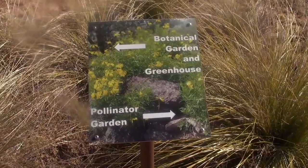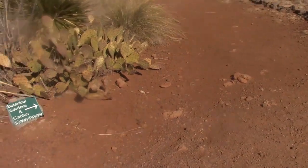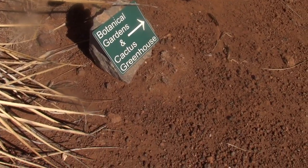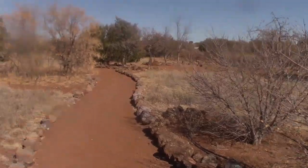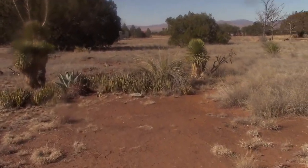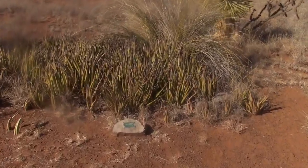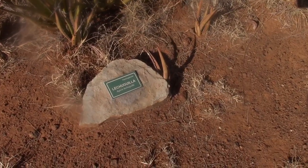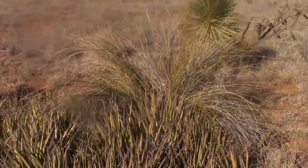Botanical garden and greenhouse. Pollinator garden. Let's go ahead and go this way first. Botanical gardens and cactus greenhouse. Let's go see what these are. Oh yeah, those are those Chuclias. I don't know if I'm pronouncing that right, guys.